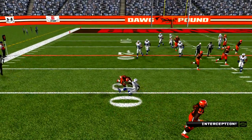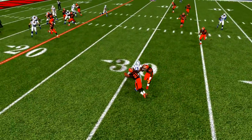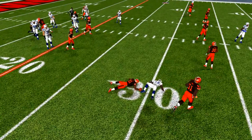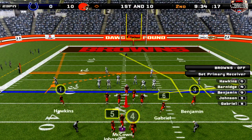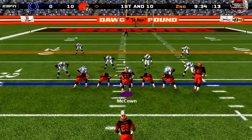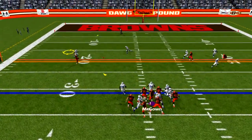It's intercepted. Taking a look at the replay on this, it looks like Dante Whitner just came in, laid the hit on T.Y. Hilton, and took the ball away from him, right in midair. So on 1st and 10, the Browns have it at the 31-yard line.